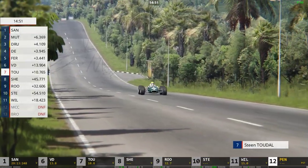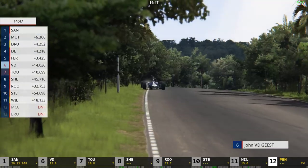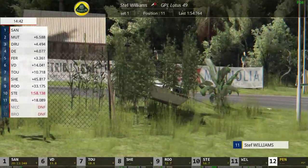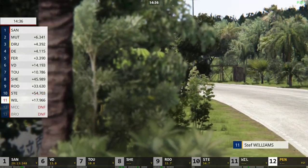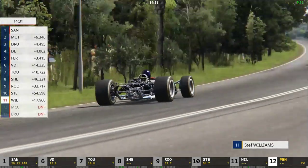Excuse me. Let's see if we can find another Steph Williams. Currently last of the runners in 11th place in the Lotus, but again, it's still good to see drivers finishing this race.